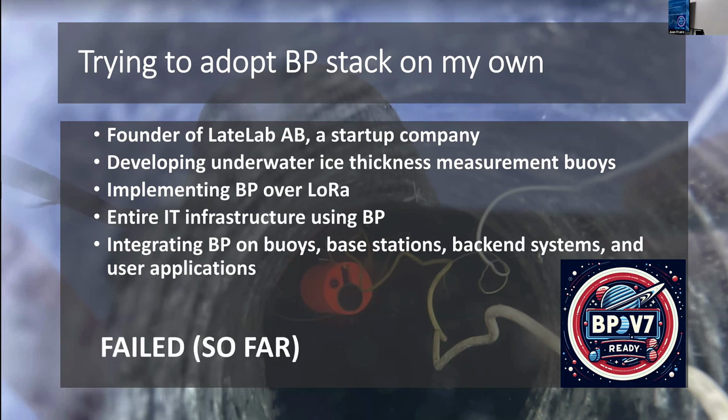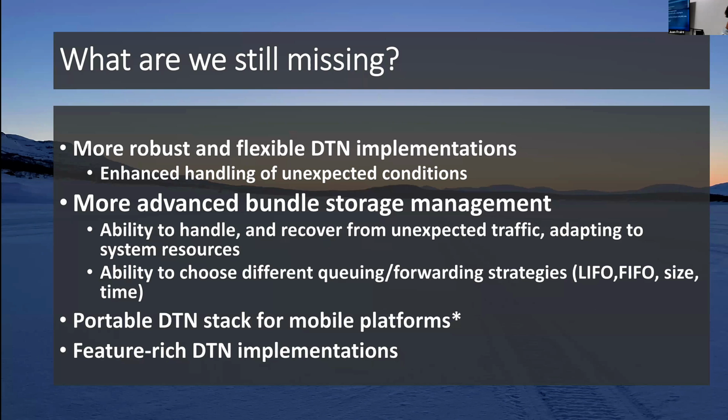I have to say, I think there are still some missing pieces. I think we still need to work on a couple of things, and I would like to go into them. That's my opinion. So what are we still missing? I think we could probably do a more robust and flexible DTN implementation.